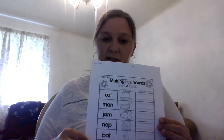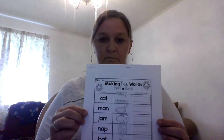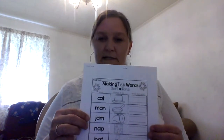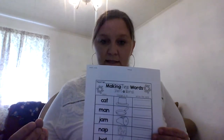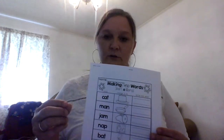Once they've completed this on their own, we will then review it as a class. Each kid would have a turn throughout this to kind of participate. Being able to watch how they participate and how they engage with this as a whole group, I will kind of see who's really got this and who doesn't, and that will show me then who I might need to work a little bit extra with.